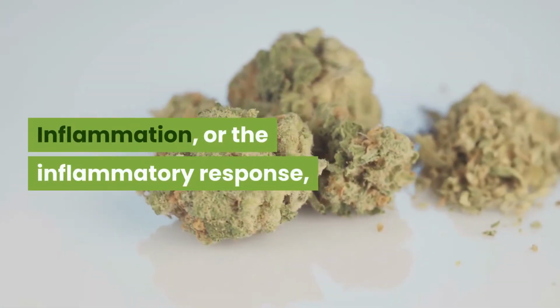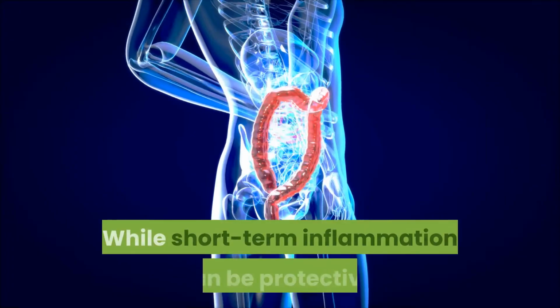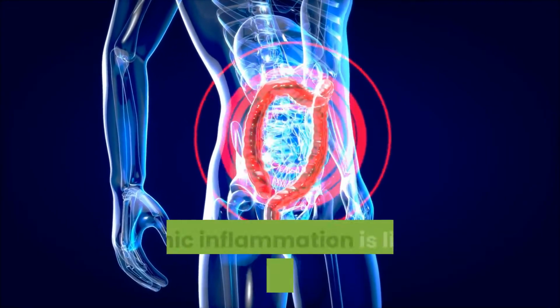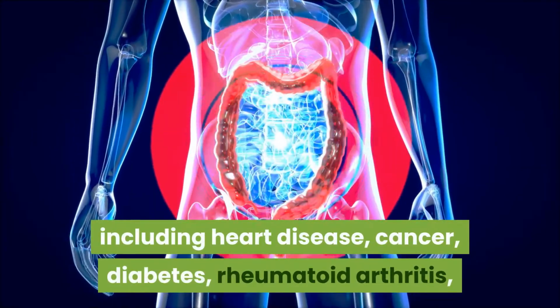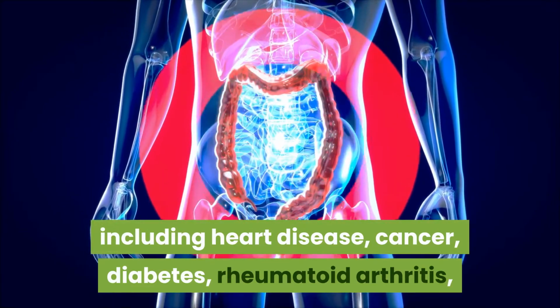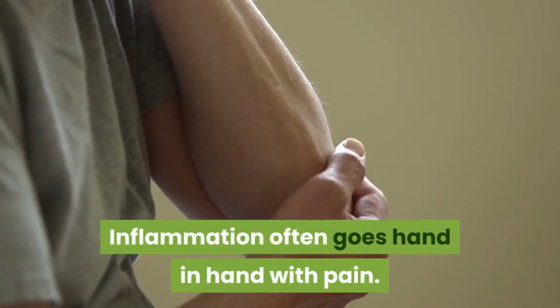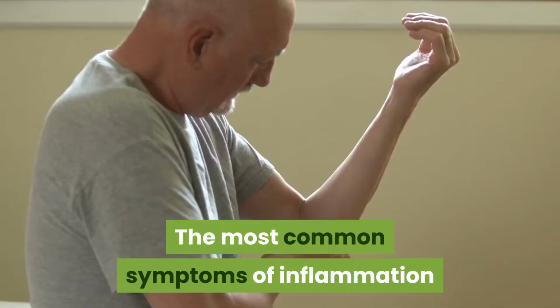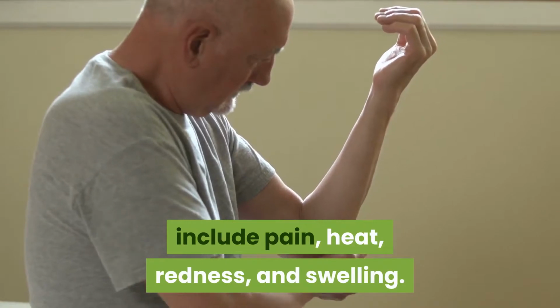Inflammation, or the inflammatory response, is an aspect of the body's immune response. While short-term inflammation can be protective, chronic inflammation is linked to several diseases, including heart disease, cancer, diabetes, rheumatoid arthritis, inflammatory bowel disease, and Alzheimer's. Inflammation often goes hand in hand with pain. The most common symptoms of inflammation include pain, heat, redness, and swelling.